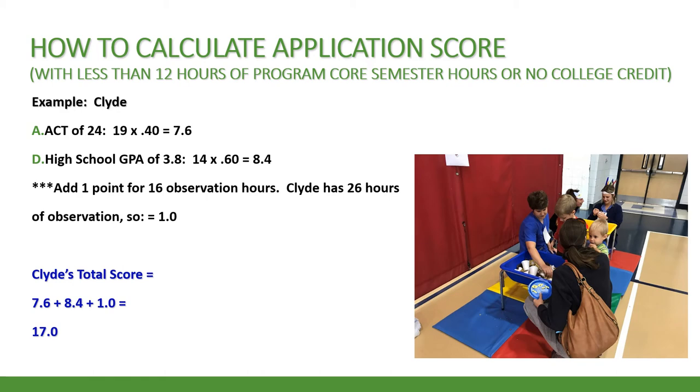So both Bonnie and Clyde's scores will be put into that Excel spreadsheet, and it would rank those. We take the top 40 to 50 in order to interview from that point. And then we use those preliminary scores and add the interview scores in order to pick our class.